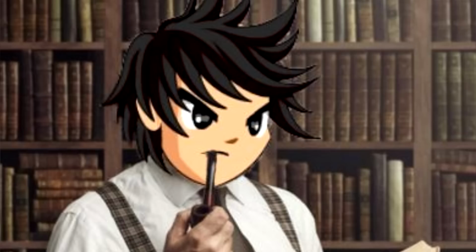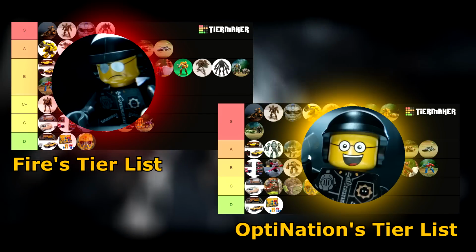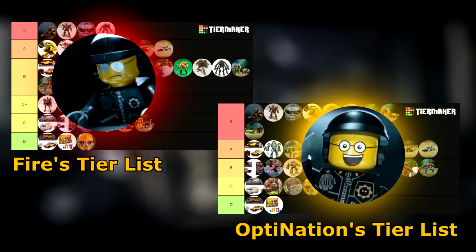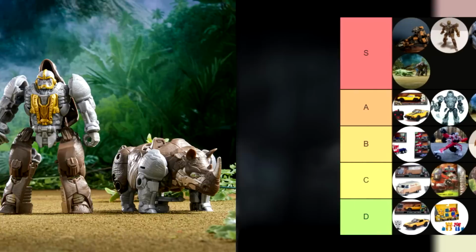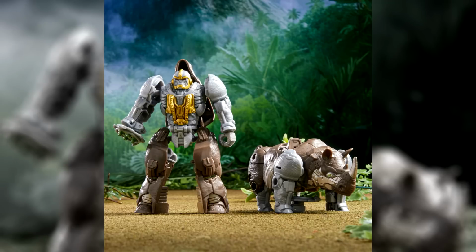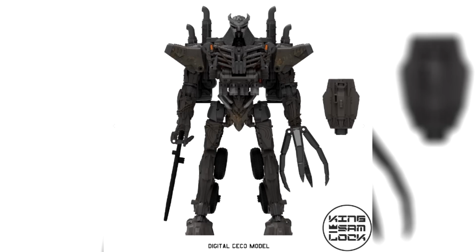That's awesome. Okay, so it looks like between you and me, you were probably the good cop, and I was the bad cop, the more critical of these. Because I have more in C+, C, and D than you do in C and D combined. Overall, I actually feel pretty positive about the rest of the Beast figures so far. The gimmick ones and the ones that we're all excited for.